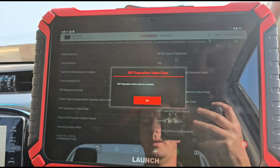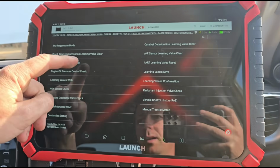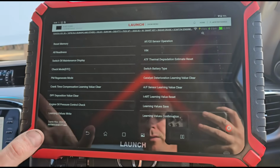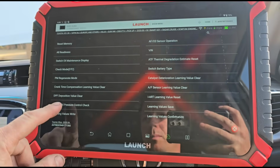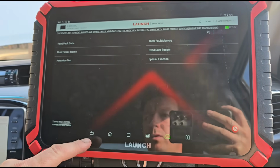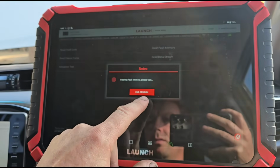You should only do this after the DPF's been cleaned. It's not safe to do that if you haven't cleaned your DPF, because you will damage the DPF. It will overheat if you reset it without it being clean. And now if we go back, we should be able to clear the fault codes.